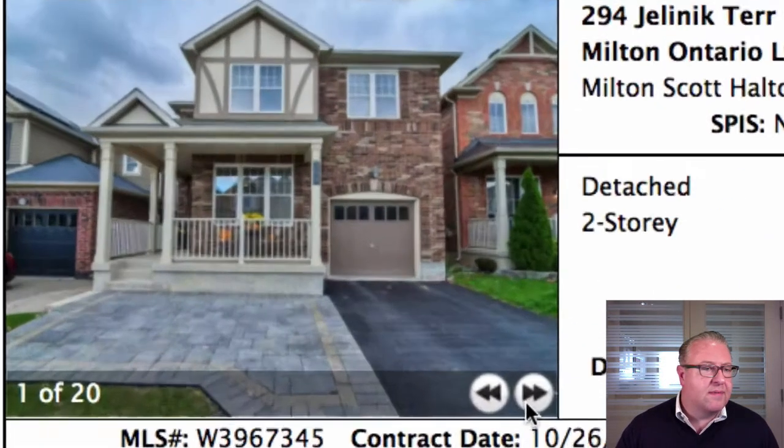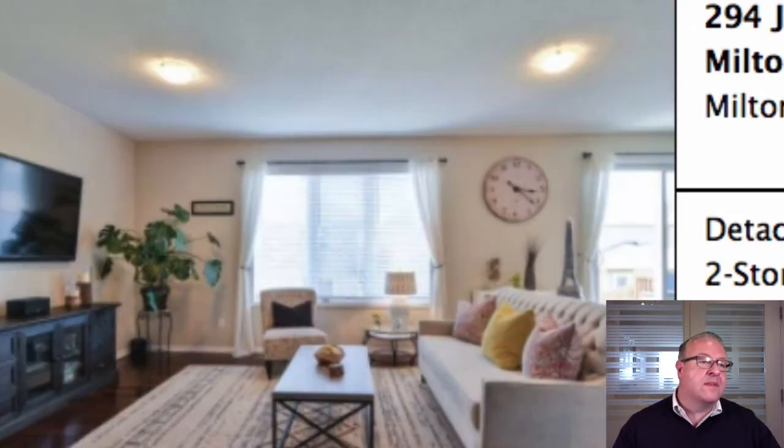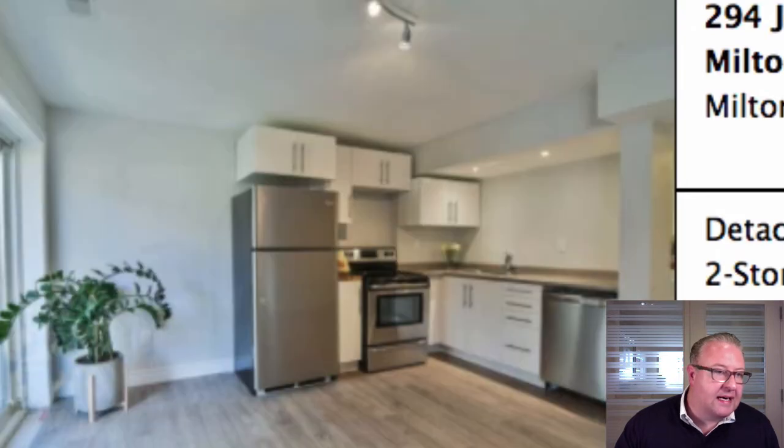1835 square feet, 3 bedrooms. There's a finished walkout basement, which is the reason why I'm sharing this with you. I love the layout. I love the front room that could be used as an office, separate. Nice open concept main floor. It looks like it's only an 8-foot ceiling. This model looks so much better with 9-foot ceilings. But they've taken good care of it. There's your basement. Looks like it's in pretty good shape.